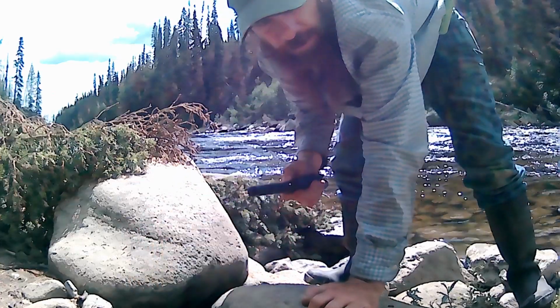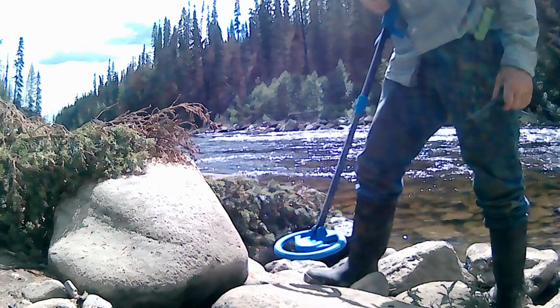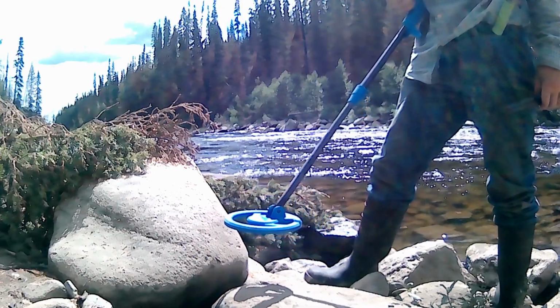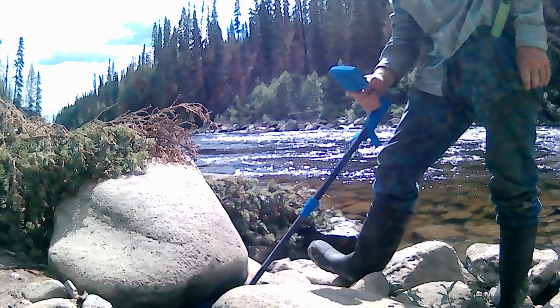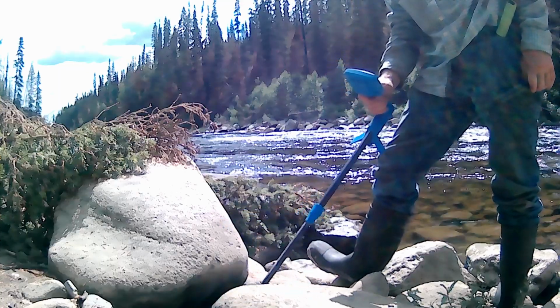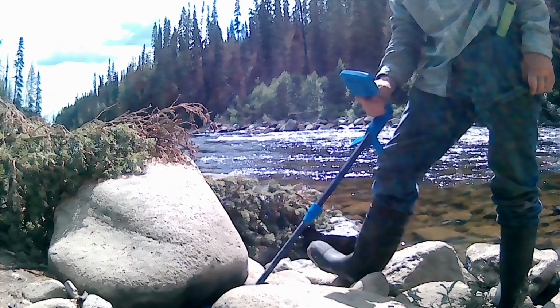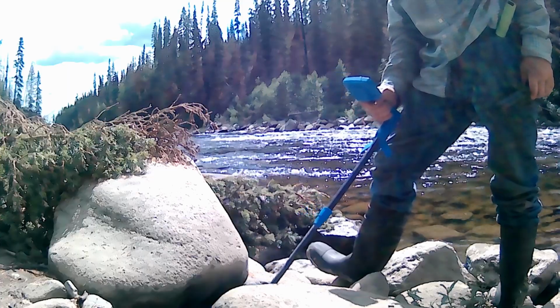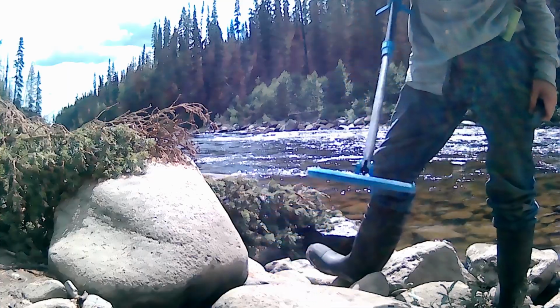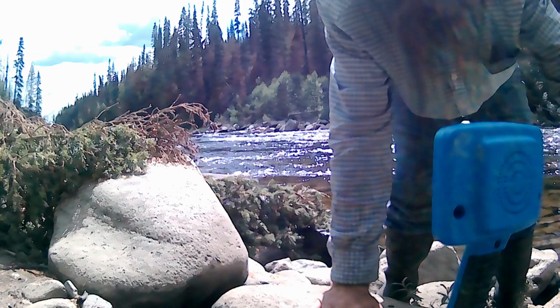Nothing on that little fella. Let's turn the metal detector back on and see if it still reads it. Yeah, still there. And it's all over the spectrum. That's kind of a good thing, I guess. Alright, turn that back off and see what I can do for moving some rocks.